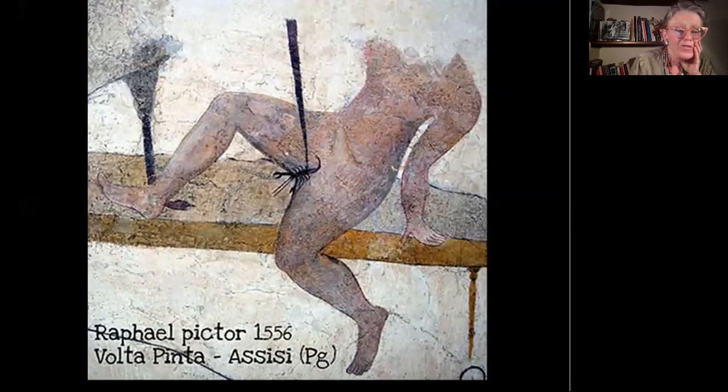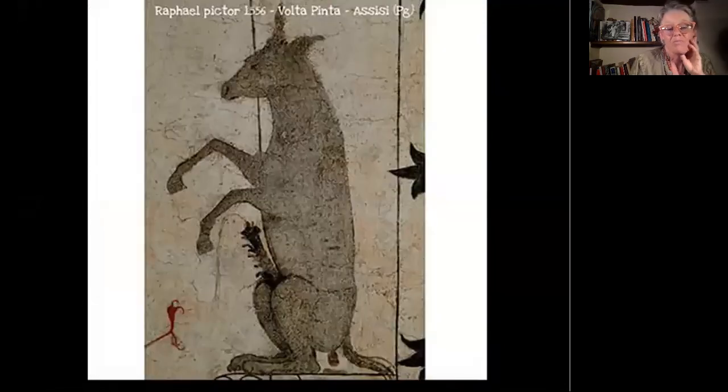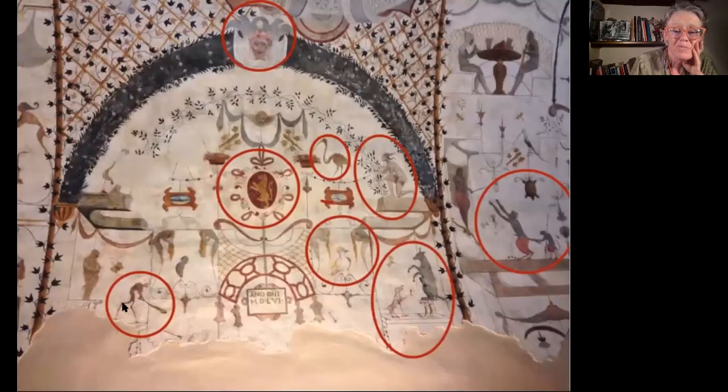Raphael Pictor, 1556, the Volta Pinta. This is after Manuela's restoration. This too is open to your own interpretation. If you look between the legs of this person with the head of a goat. Another erotic image. This donkey, he's actually probably going to be kicked by a fox. And this is the image right here. This is a fox here.